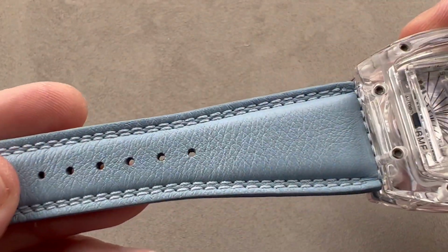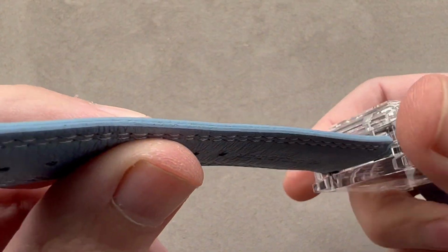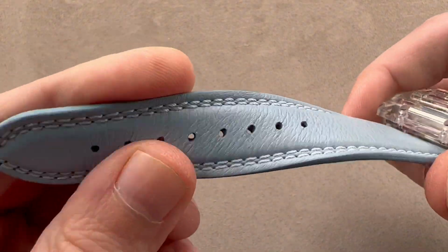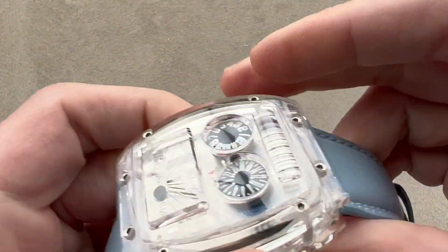We've got this lovely sky blue leather strap with a double sky blue matching stitch. You can see it's a sheer cut side showing the layers of leather. Very supple, a little bit like a Grand Seiko strap. It's buttery soft even though it's brand new and it's never been broken in.